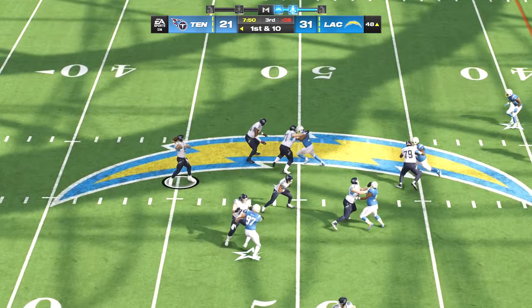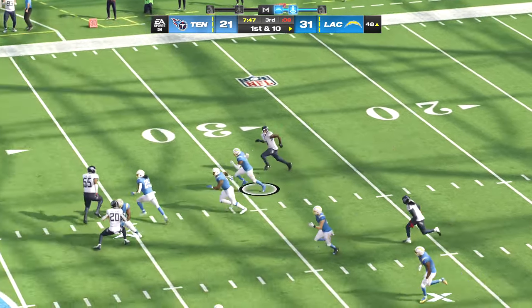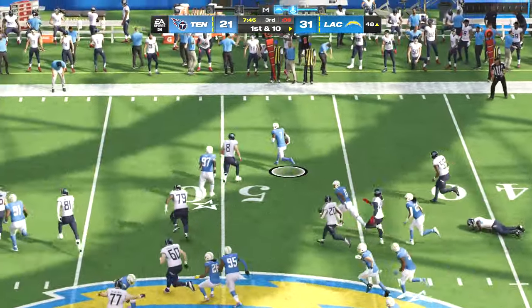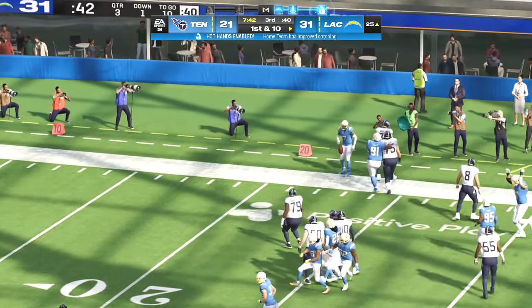Levis to throw off play action. Oh, it's intercepted. He's trying to get it to Ridley. Picked off by Christian Fulton, and now nothing but green ahead of him.